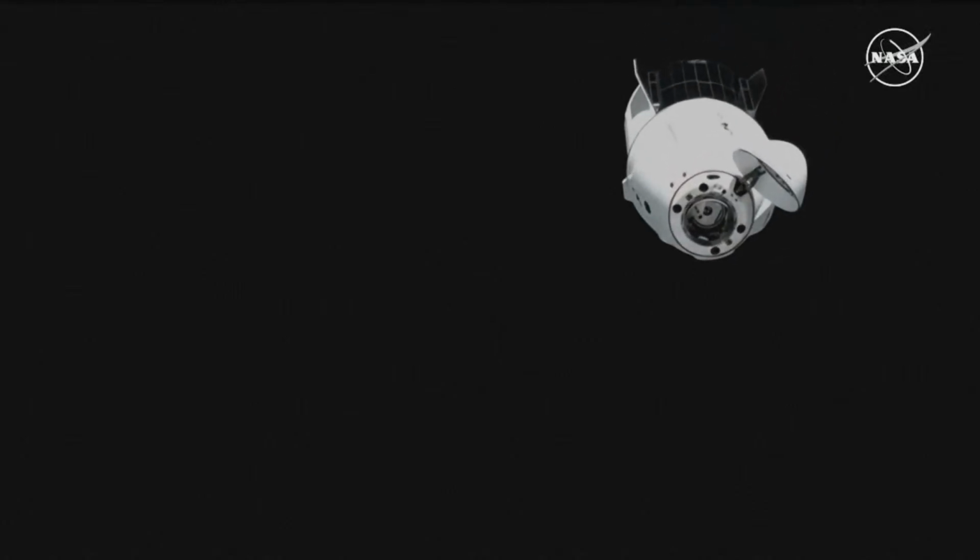As Sandra mentioned, the Dragon spacecraft is currently about 60 meters away, but when we do approach to waypoint 2, that is about 28 meters away from Dragon station.